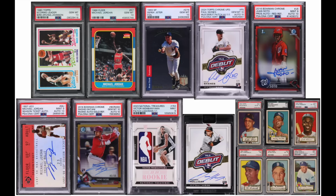But that's it. This week's top 10 featured 2 Michael Jordan and 1 each of Bird Magic, Derek Jeter, Juan Soto, Shohei Ohtani, Victor Wembanyama, a 1952 Topps baseball complete set, and newcomers Jackson Holiday and Paul Skenes.